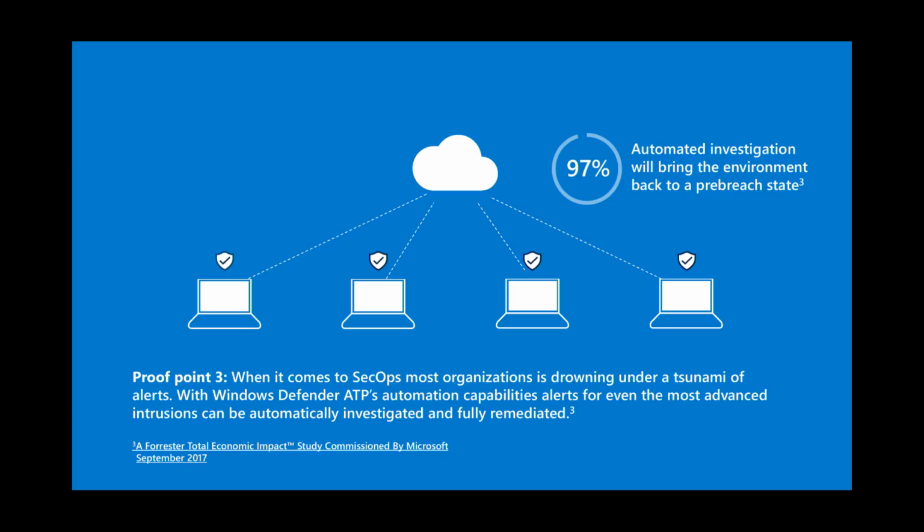It's great that maybe FireEye or other solutions help you detect and investigate and then respond manually, but if you have automation that can do all the investigation and give you the full breadth of the attack that you're facing, and then automatically unwind it, bring you back to a pre-breach state, that's what you really want, and that's what our solution can do. One of these customers claimed that 97% of the intrusion volume that they experienced in the past was getting automated out of their environment. So all that SecOps operator had to do was take a look at the investigation and either decide to pull the trigger on remediation, or they could enable it to automatically remediate on its own. And that's something that's very unique to our product.